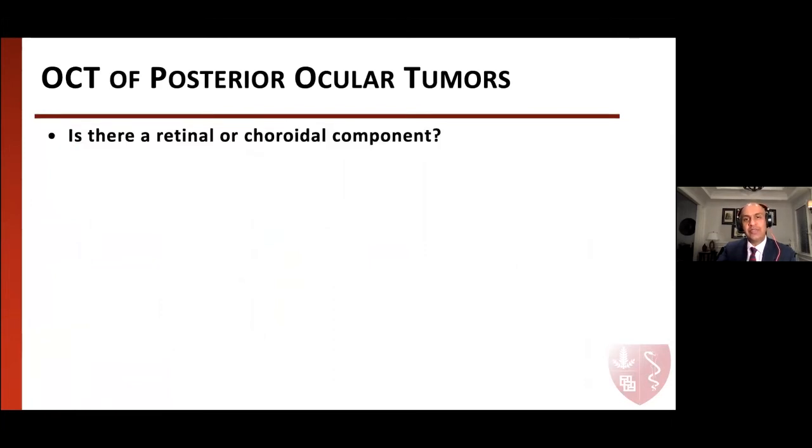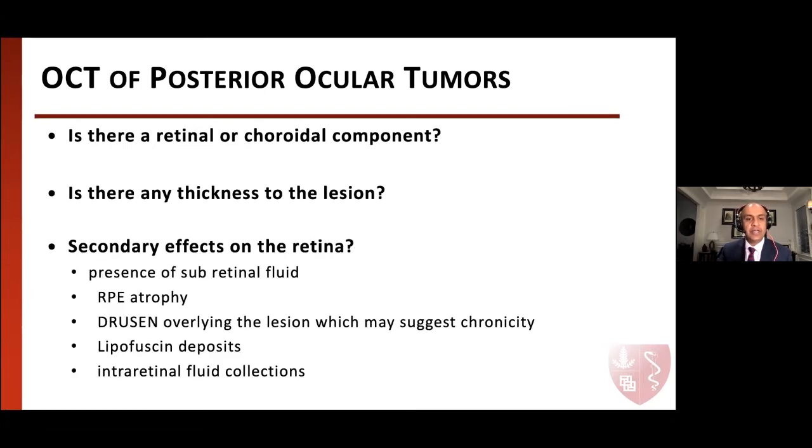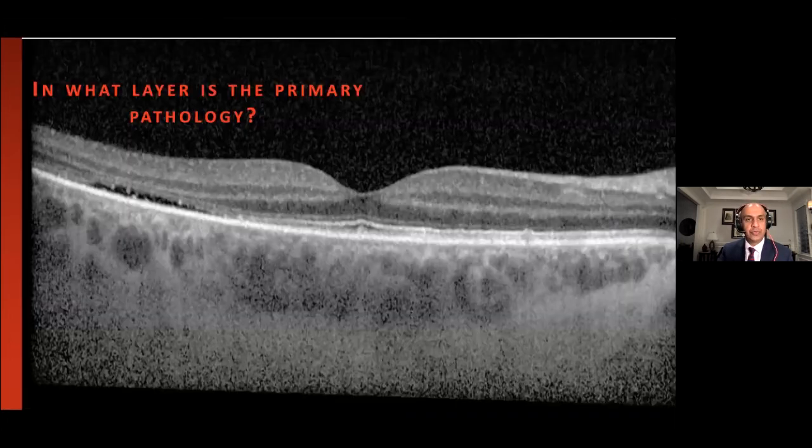And the questions you have to ask when you look at a posterior segment tumor on OCT are, number one, is there a retinal or is there a choroidal component? Number two, is there thickness to the lesion in the choroid? And then are there secondary effects on the overlying retina: subretinal fluid, RPE atrophy, drusen, or fluid collections?